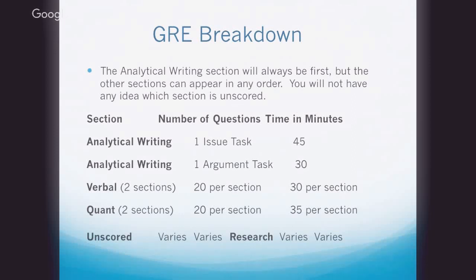Now, there's also one unscored section. So everyone taking the GRE will have either 3 verbal sections and 2 quant sections, or 2 verbal sections and 3 quant sections. In other words, an extra section of either one. You won't know which one it is. It looks just like a regular verbal or quant section. At the end of the test, you'll be able to think, oh yeah, I had 3 quant sections. One of them didn't count. So one section, either verbal or quant, is unscored. We call it the variable or the experimental section. It doesn't count. And you don't know which section that is. So you have to treat all 5 of those sections as if they're real sections that count, because you won't know which one doesn't count.